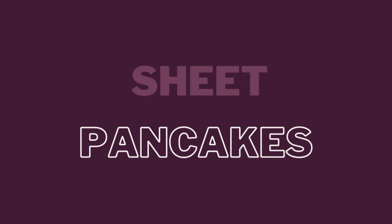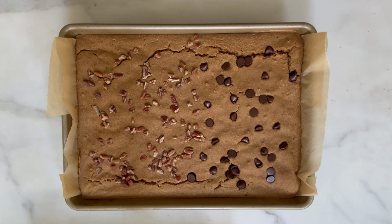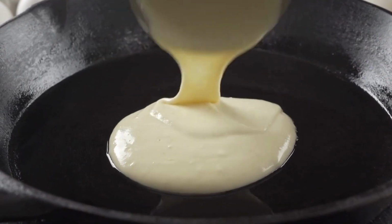And our final recipe is sheet pancakes. If you've never made pancakes this way, you're in for a wonderful surprise. This way of preparing pancakes allows you to make your batter and cook your pancakes all at once instead of having to flip each individual pancake over your pan or griddle.